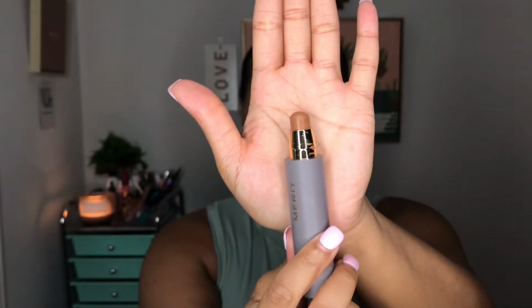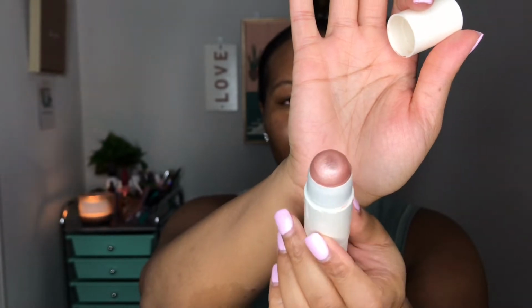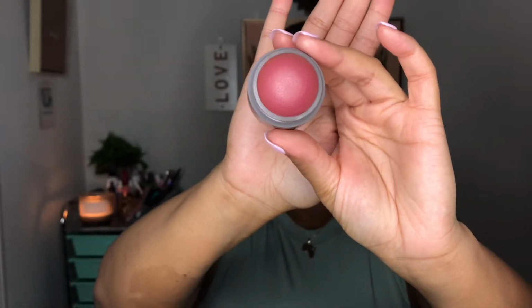So this is how it looks. It's a foundation stick, and as you can see guys, I have been using this. I wanted to make sure to test everything out. They also sent me their highlighting balm, and this is in the shade Bounce. Super pretty, pinky, goldy color. They also sent me their cheek color, in the shade Cheeky. Y'all know I have been obsessed with cream blushes, so I was super excited to give this a try. I love this nice dark color, so pretty.